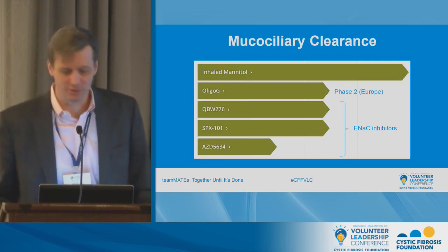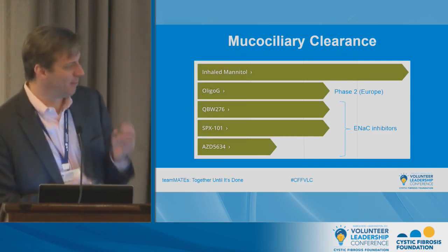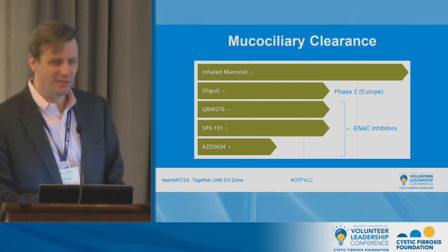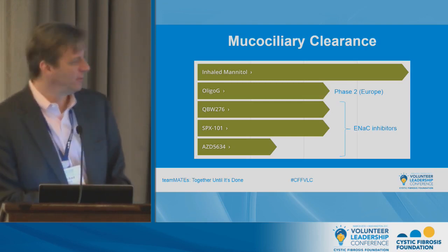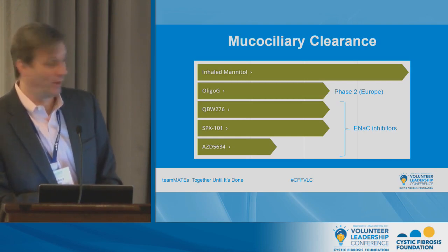We're always interested in better mucociliary clearance. Alginate oligosaccharide is one of these drugs which breaks up biofilm really well in the dish. The phase 2 study didn't look quite as good as we were hoping, so we're adjusting the dose. This is being done in Europe, but this might be something that could help with breaking up mucus.